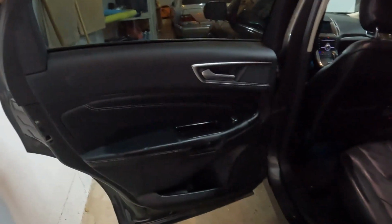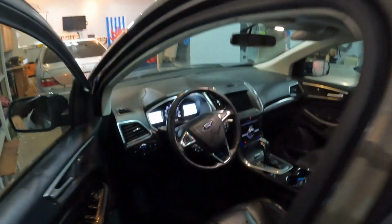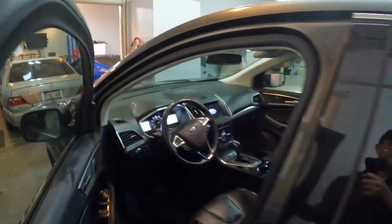You can see the doors, washed them down, washed the interior down a little bit, washed the middle console down. Look how shiny it is. Steering wheel, I'm still not done. So that's what I'm doing, and I'll try my best to get this cleaned, and I'll take some interior detailer through it and see what it does.